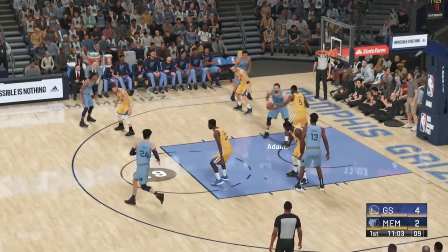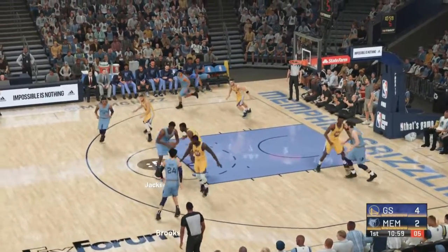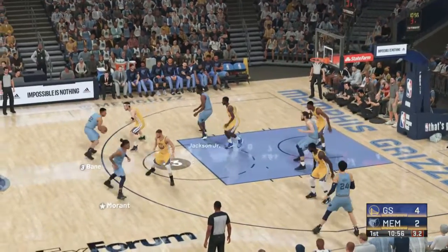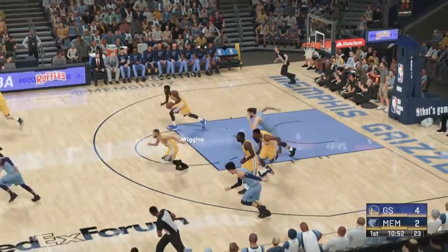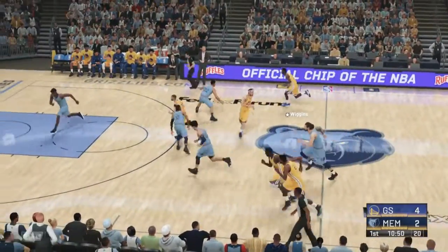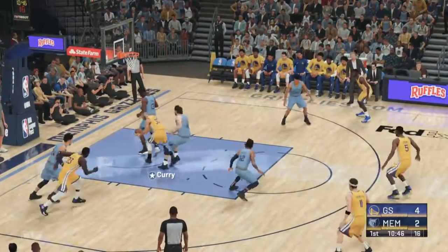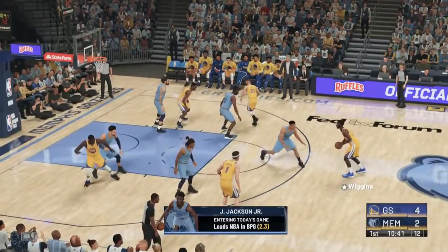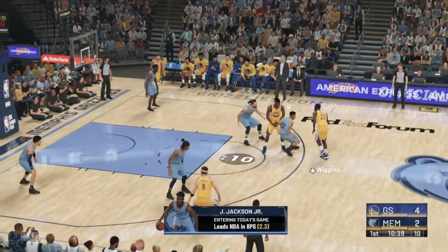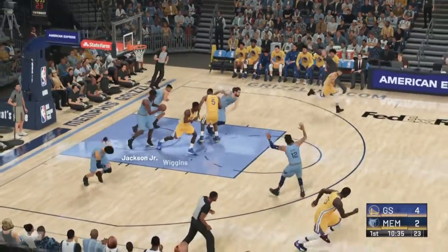Adams inside. He's defended by Looney. Down to five on the shot clock. Jackson, the pass to Morant. Here's Bane. And the shot no good, a bit short. Great work by the defense. That's the intensity coaches want to see. Oh, and Jackson with the block. The attention to detail on defense. Jackson reads shooters well and knows when to go for blocks. Here's Wiggins. The Grizzlies pull it in.